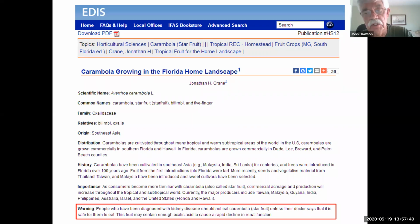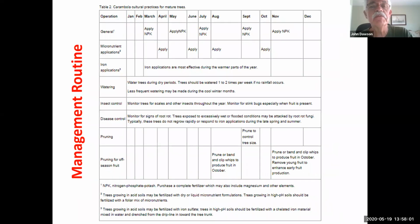And if all you get is a kidney stone once every so many years, it's probably okay. But if you have any kind of renal disease, really, you need to look and ask your doctor if it's okay. I have been able to find at least 2 confirmed deaths from people who have eaten carambola, but they were very sick and they had problems.